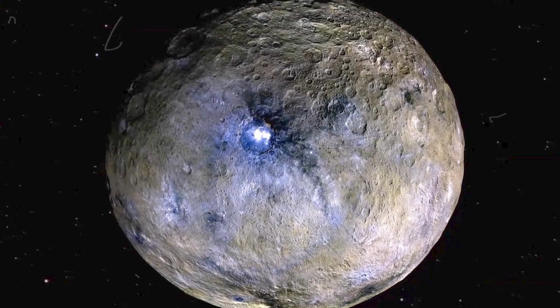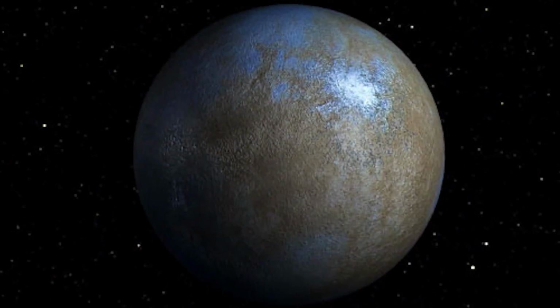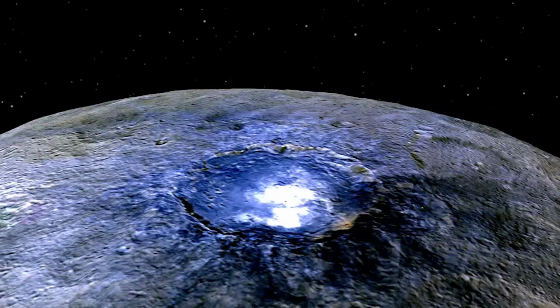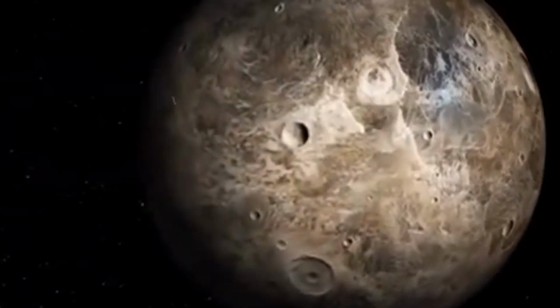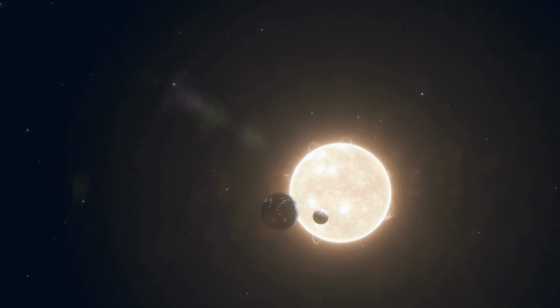Ceres, the dwarf planet located in the asteroid belt, offers a unique advantage due to its abundance of water ice, which could be used for life support and fuel production. Its position also makes it an ideal waypoint for missions aiming to venture deeper into the solar system.